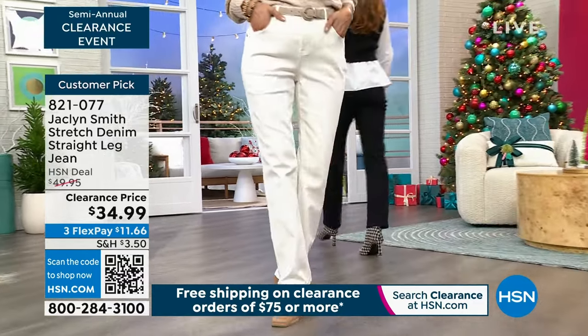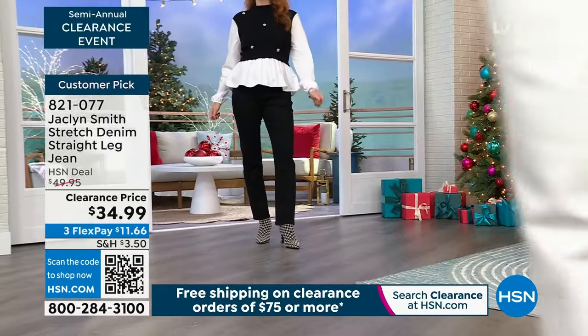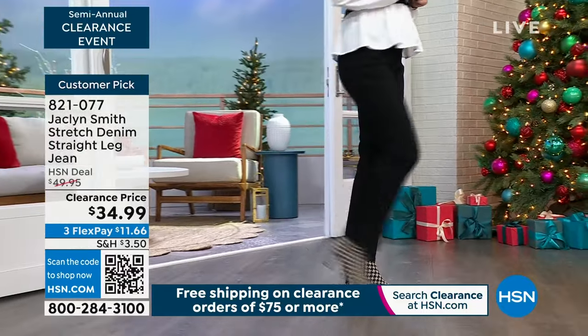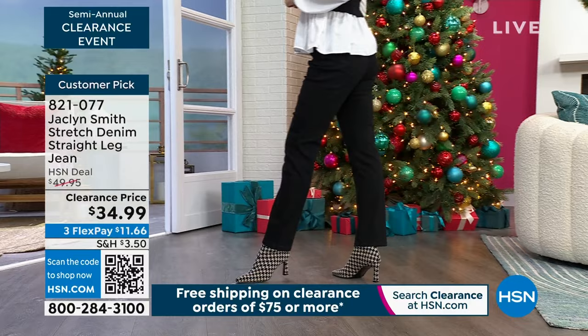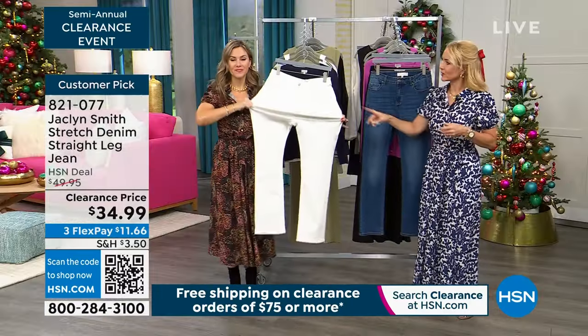Customer pick when it was... And $50 is still a great price point. $50 is an amazing price point. This is, again, fast fashion denim. This isn't just produced like, you know, one after the other. She really, really thought about all the details. Again, a denim that's designed for women to actually wear.